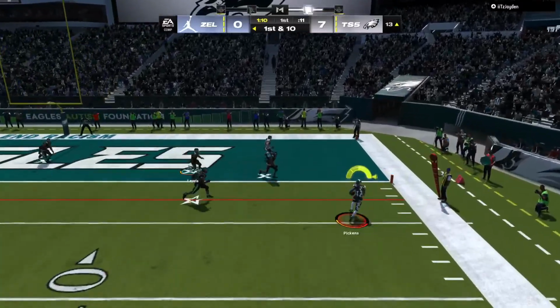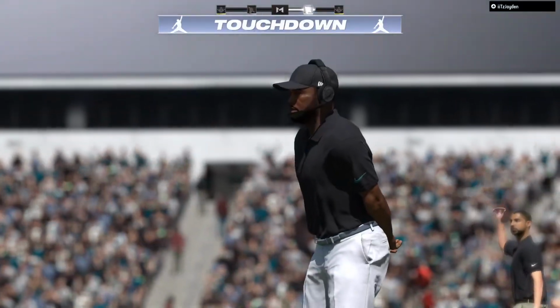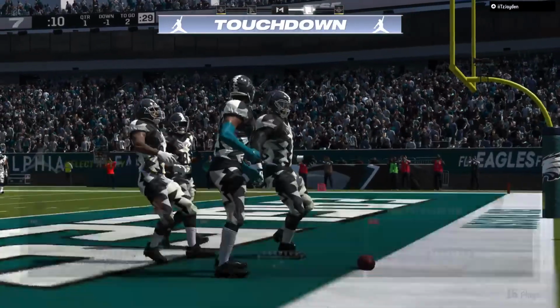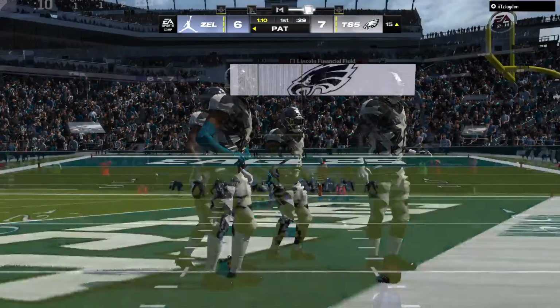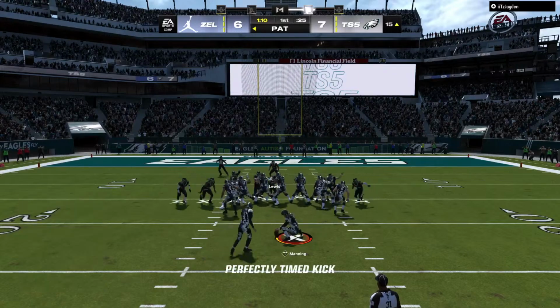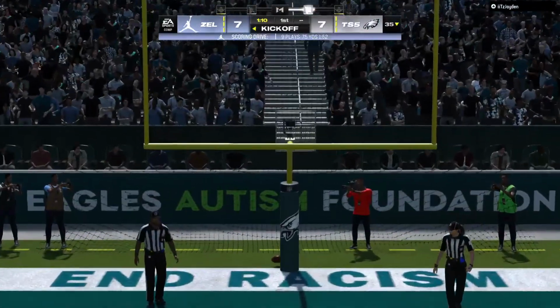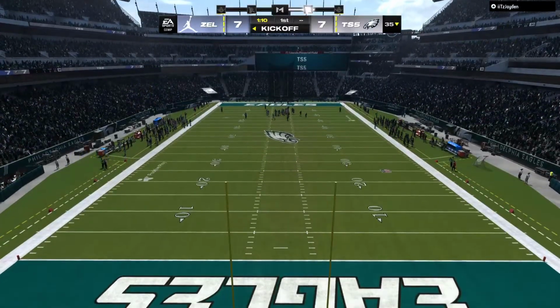Manning. And he's got it. Touchdown. George Pickens from 13 yards out. And his guys are an extra point away from tying this thing up. Extra point up and good by Dicker. And we are tied at 7.